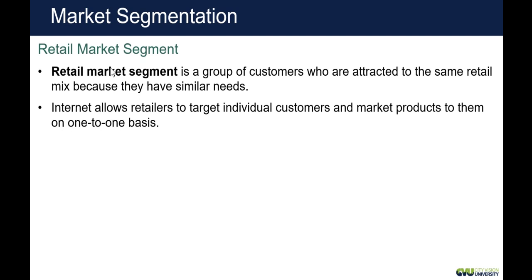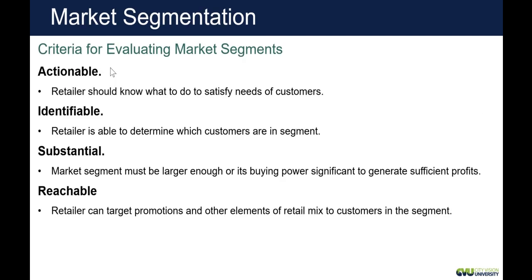So the goal would be to provide individual service to everybody, but you're just not going to be able to do that. So as a retailer, we do segment our markets. So how do we do that? Well, we try and create market segments, number one, that are identifiable, right? We need to be able to identify them.